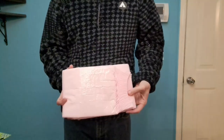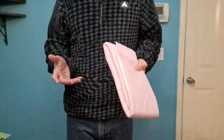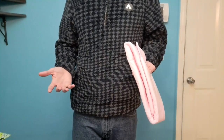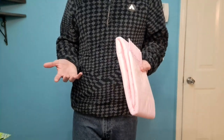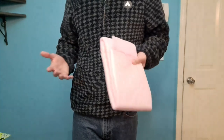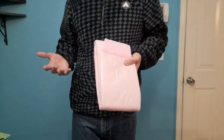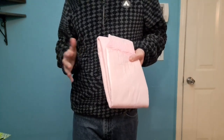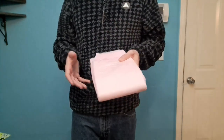You might notice these look really long, and Megamax are the same way. They run larger than most adult diapers. That's something that's unique about Megamax, is that a medium fits almost like a large in other brands. It's like a size difference, but it's not quite a large. It's like a medium and a half, I guess. They kind of got like half sizes.